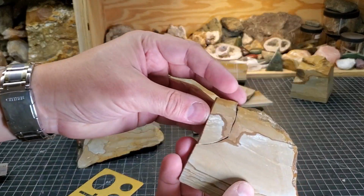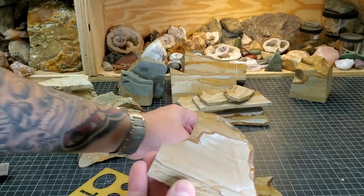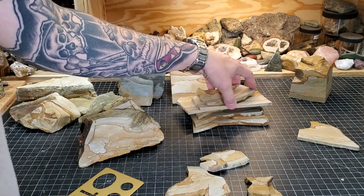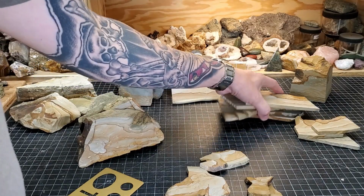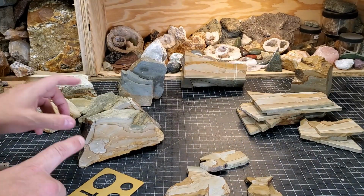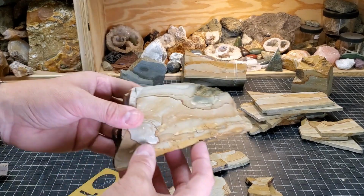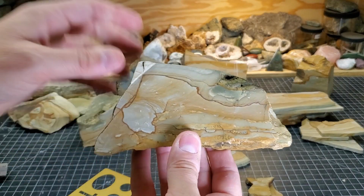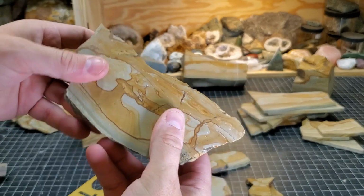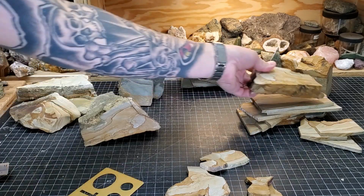I have another one here that broke, but still that's definitely good and some keepers. So a lot of work in that. I did this one that broke. I did manage to cut a really big slab for a future project where I need some big slabs. So I have that. That's a keeper.